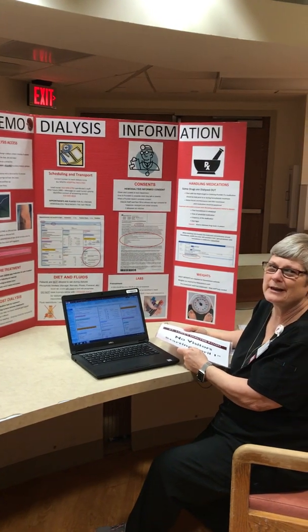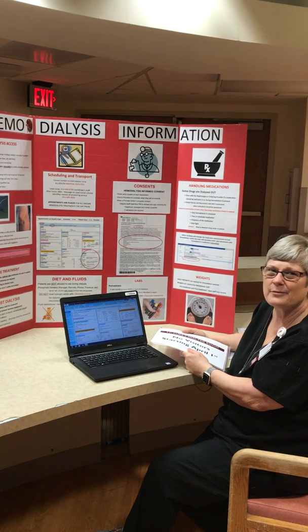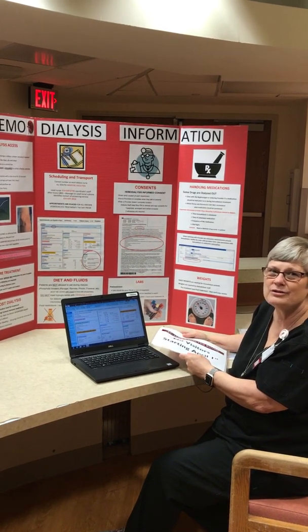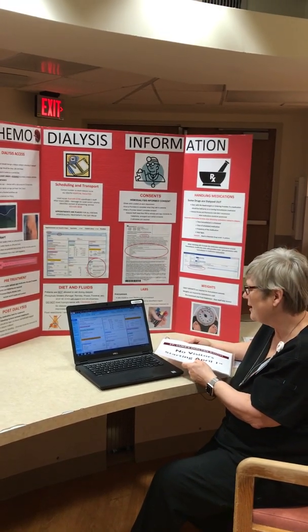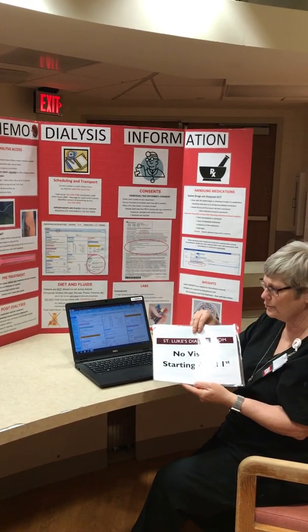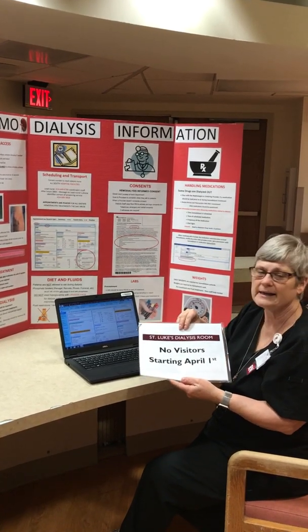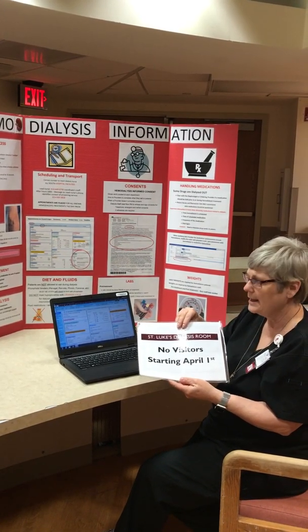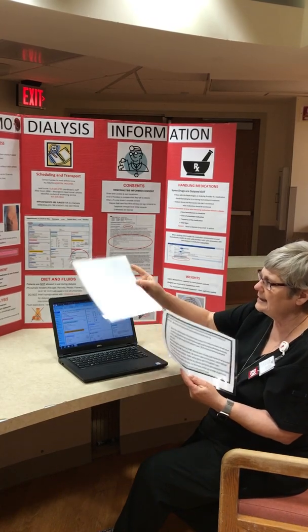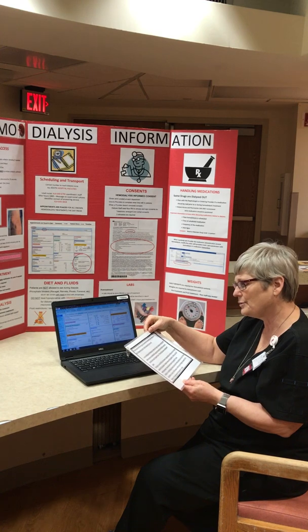We wanted to make sure, since we couldn't be available at the booth at all times, that there is a specific way to get this information to you by another route. One of the most important things we want everybody to know is that there's going to be a new rule starting on April 1st: there will not be any visitors in the dialysis room area itself. That is there for a couple of different safety issues for sure.